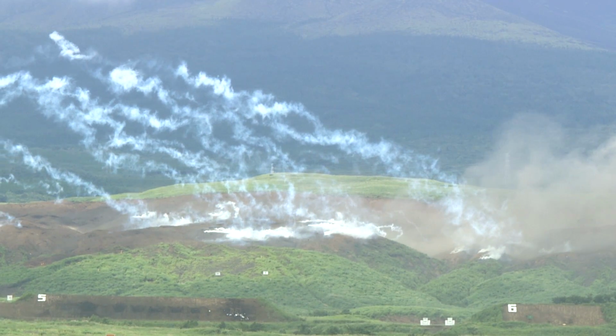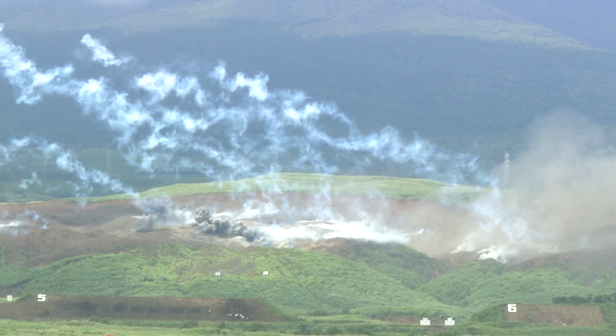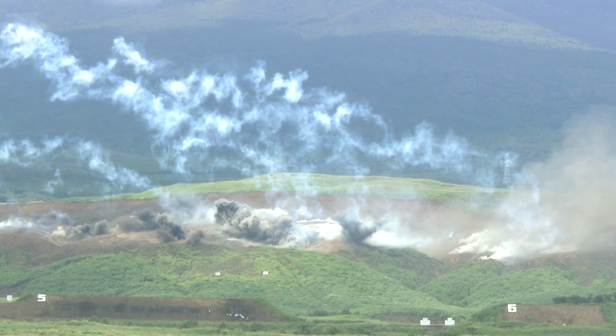Field artillery units started obstacle clearance support fire. Please check out the effect of the smoke rounds covering a wide range.